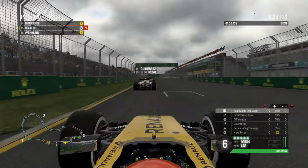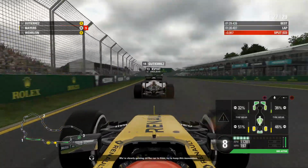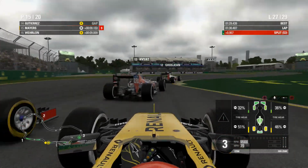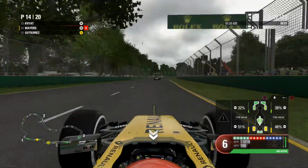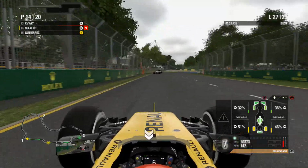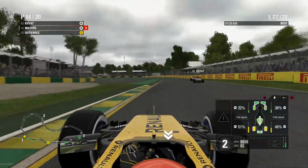We've got the slipstream, we've got the DRS, we've got badly worn tyres. Slowly gaining on the car in front. Try to keep this momentum. Down inside into turn 1. Remember, Gutierrez is on the soft tyre, we're on the mediums. So he might be able to have a dive. We've got DRS though, so that should save us. And it does.